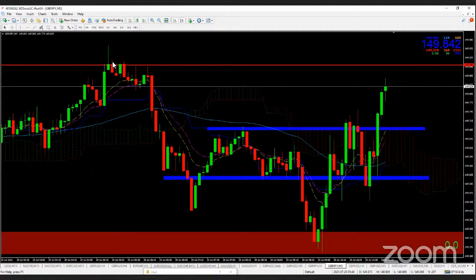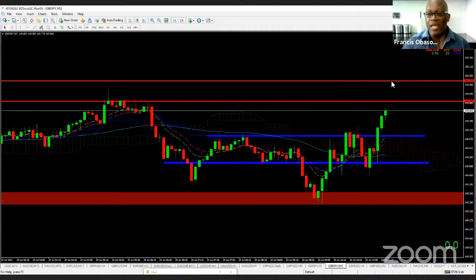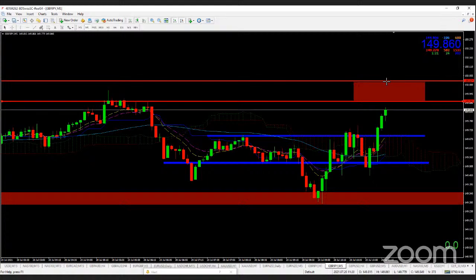Otherwise, if it breaks above here, let's go back to the five. If it breaks above this area, then I'll be looking to jump in for a buy. So let's mark this area as well. It's come out of this range now. It is in this area. If it breaks above here, I'll be looking to buy.